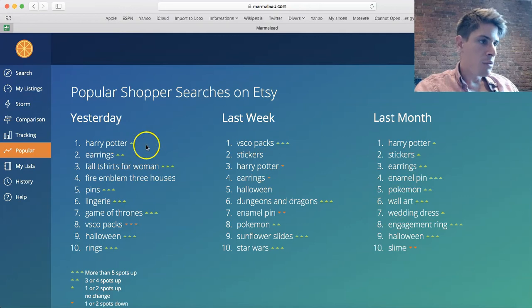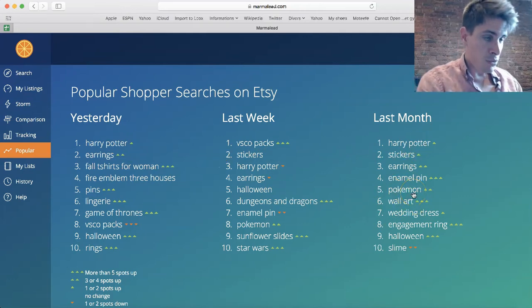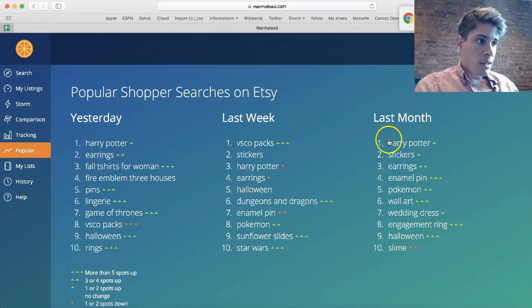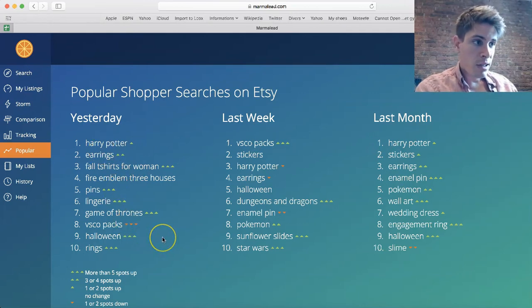Obviously, you cannot sell Harry Potter and Pokemon things except if you have a license. Obviously you won't have a license, but the supplier might have a license, they could give you a sublicense to do it legally. Okay, otherwise you do it illegally, and that's not something I would advise you to do. But you can see there's a lot of people that are actually selling those products on Etsy, which is kind of crazy.